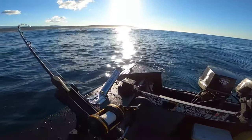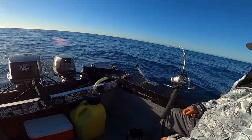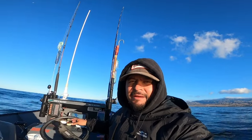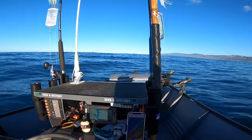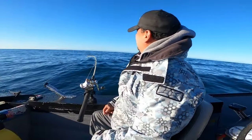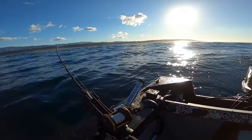All right, we're out here. We got two rods set up. See what happens. It was a mission to get out here. It took almost 2 hours. Hopefully we can get it done early and get out of here. A little bumpy.